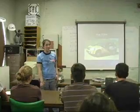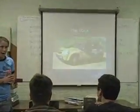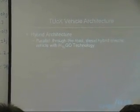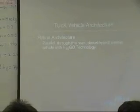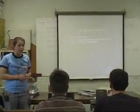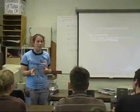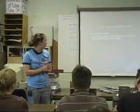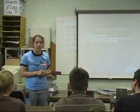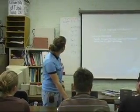Okay, this is our vehicle. You guys can't see it back there. We'll take everyone around and point things out to you after this presentation. Okay, our architecture. Our hybrid is a parallel through-the-road diesel hybrid electric vehicle with H2Go technology. That just basically means that we've got a diesel engine powering our front 2 wheels, and we've got an electric motor in the rear. The H2Go technology is our hydrogen fuel cell skid, which I've got more information on later.